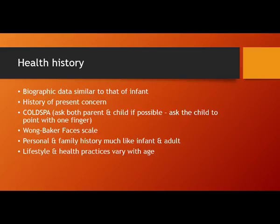If the child complains of pain, ask the child to point with one finger to where it hurts. That's also a good technique to use for adults sometimes, but it's especially important with the child. As far as rating their pain, you don't use the number scale. Show them the Wong-Baker Faces scale and ask them. Now with an adolescent you could ask them to number their pain, or probably even a school child, you could probably ask them to rate their pain on a 1 to 10.